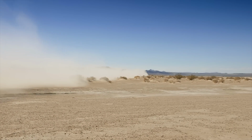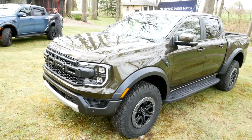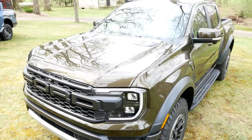Down here in Michigan at an event where they're showing us all the new Rangers. So we're going to look at a bunch of different trim levels, but we're going to start with probably, actually, definitely the most exciting one, the brand new Ford Ranger Raptor. And maybe what's most exciting is what's under the hood.